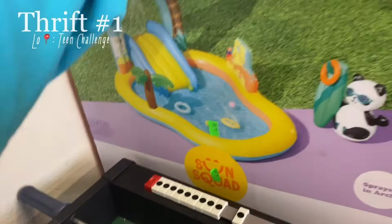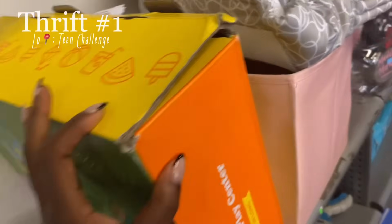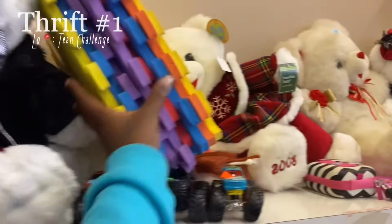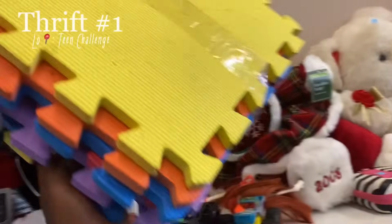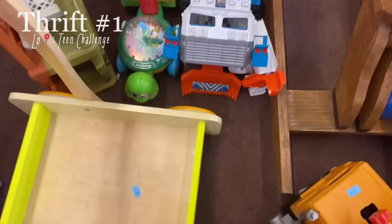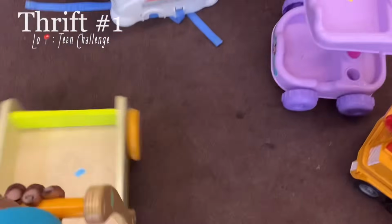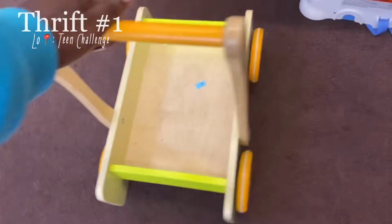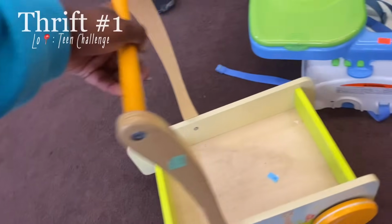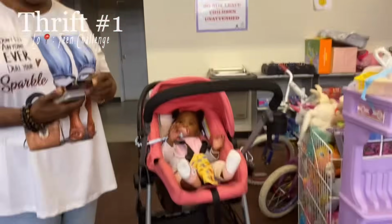Now this is cool. I will get this for her party. Here go some more pieces. What is this? Like a little wagon? This is so cute. I don't know what you use it for. What, Tink?